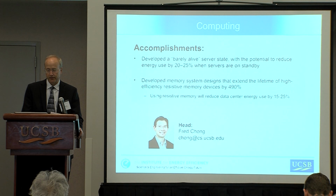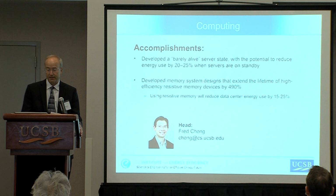And this group is funded by a number of groups, Google in particular. And one of the big advances that they did under the Google contract was developing these barely alive server states, allowing you to reduce the amount of total energy consumption. And again, you'll hear more about that later today in the posters.